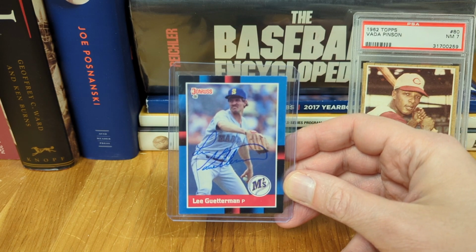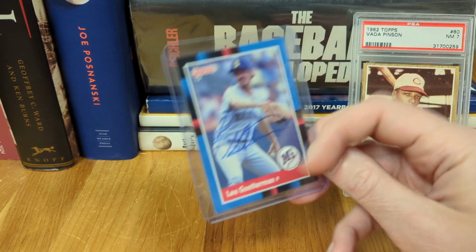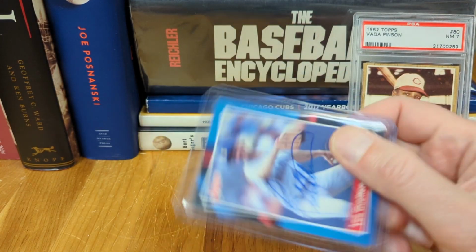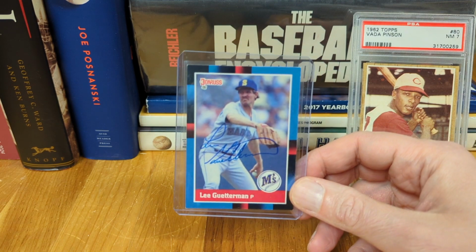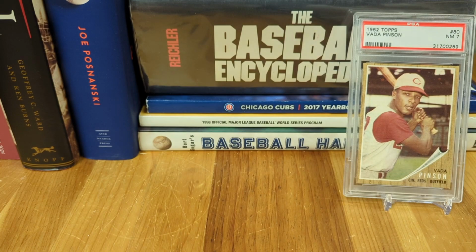Some might remember him from the '80s. He actually pitched for the Yankees for a short time too. This guy was a pretty tall lefty, 6'8". He didn't have Randy Johnson's stuff, but for the Mariners he was almost like the big unit before the big unit. But just thought I'd show 4 autos there, TTMs.